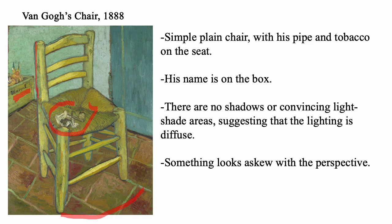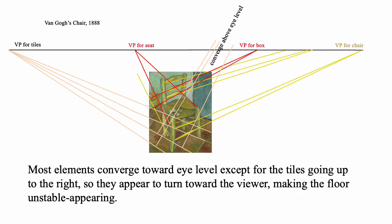But something looks askew with the perspective. When we follow the converging lines, we find that there are vanishing points on eye level for most of the elements in this picture. But notably, the ones that don't go to eye level are these tiles in front that converge way upward, making the front of this floor look like it's turning towards us. And he certainly did that on purpose.